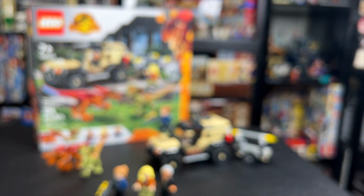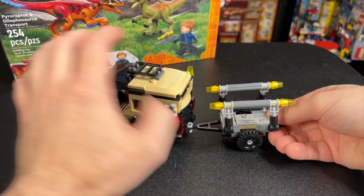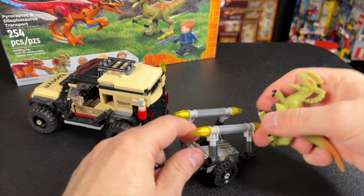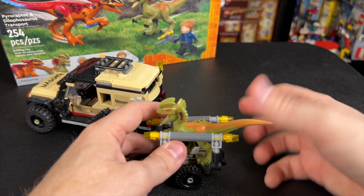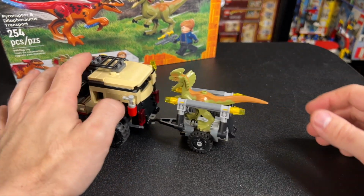Let's go ahead and move in closer to take a look at the vehicle here. Alright, so here we have the vehicle, and you can see that there's a hitch in the back that we can remove the trailer from. I really like the wheels on there, and of course we can take either one of the dinosaurs and put them on these little studs, and kind of entrap them here for hauling purposes, I guess. Then that goes on there, and then you could kind of haul them across the island.